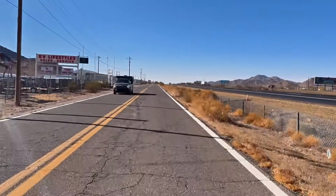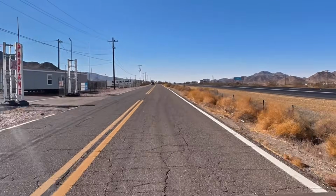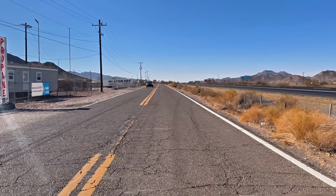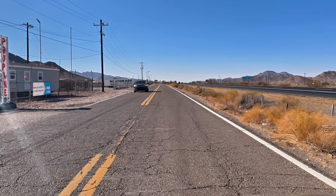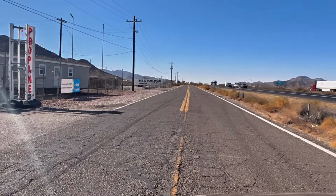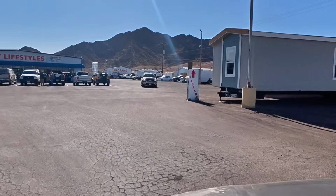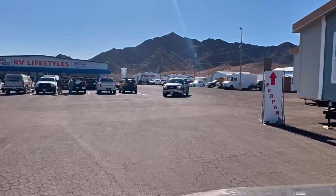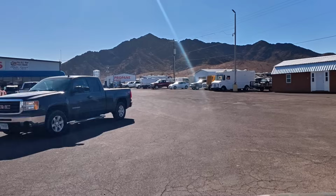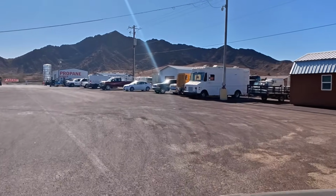RV Lifestyles. I wonder if this means that they also sell these. I don't know if you'd call those mobile homes or park models. I guess park models technically, because they've got wheels and a hitch. I think that makes it a park model. If it's less than 400 square feet, I think the max by law is 399, call it that. Not totally sure. I wonder if they sell these things.